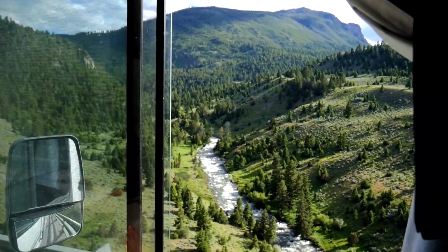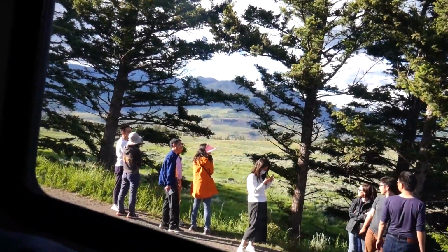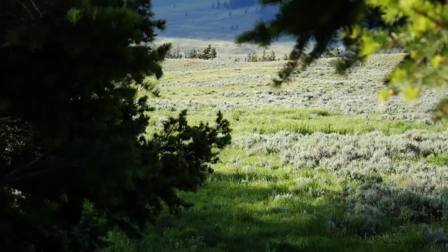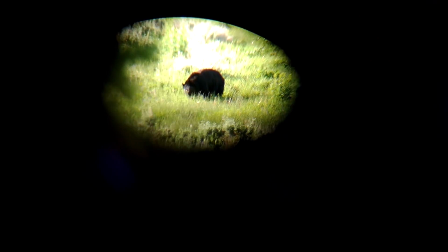Oh, there's a black bear. Oh! No. Yeah. Oh my gosh. All right, new plan. We're using the binoculars with the camera. Here, try. Smash it up to that. Wait, let's see if it works. Wait, where? Okay. Oh my god, it's working. Is that in focus? Yeah.